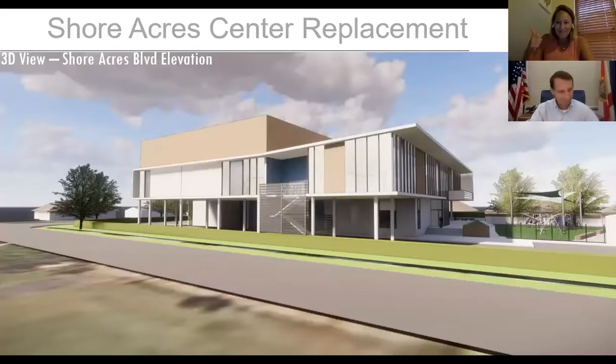Okay, this is the view of the building from Shore Acres Boulevard. This is the street right there in front. That's Shore Acres Boulevard, and that's the look that you'll see from that angle. Okay.